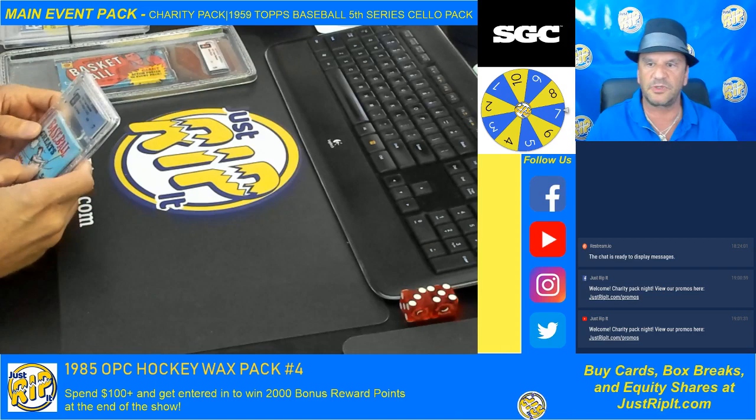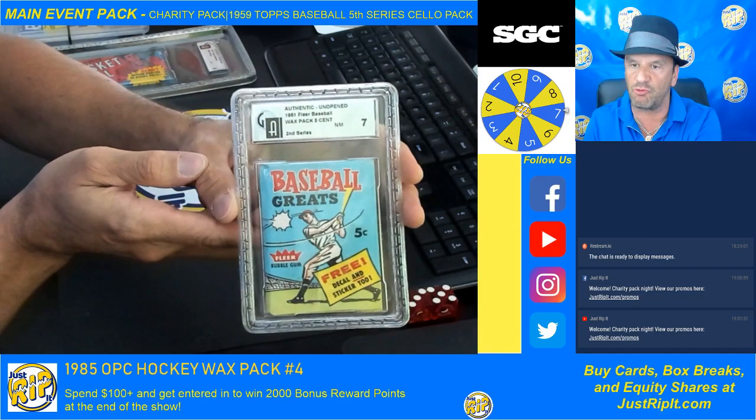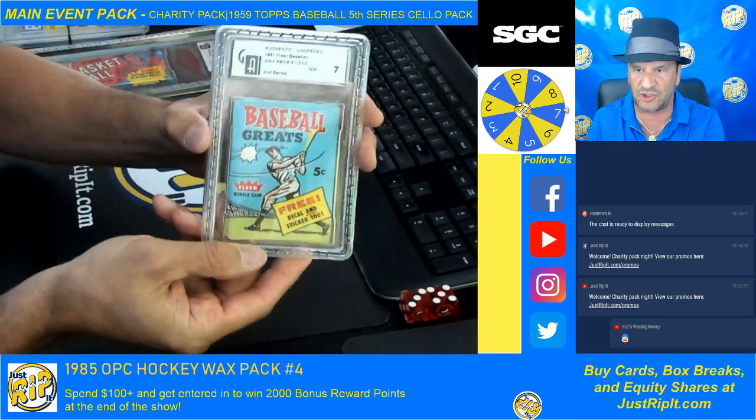Look at our site. We just listed this 1961 Fleer Baseball Greats 5-cent pack. Rare. It's not that it's rare enough. It's the second series. So it's a little extra, extra rare.